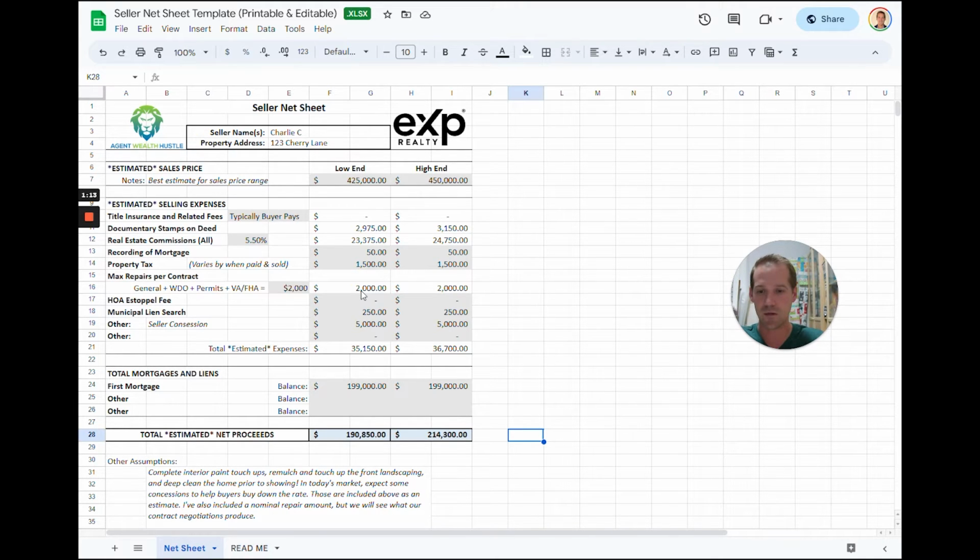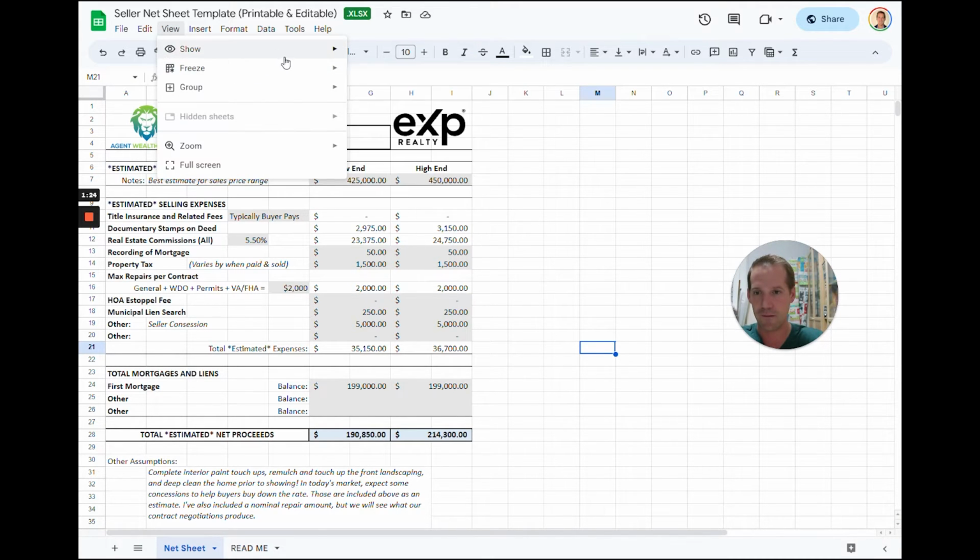So let's zoom in here so we can get a better idea of how we would fill this out. If I can figure out how to zoom. I guess I can't. Okay. Let's zoom this bad boy in.